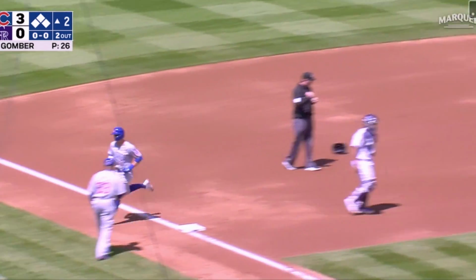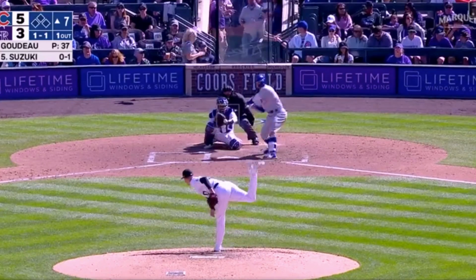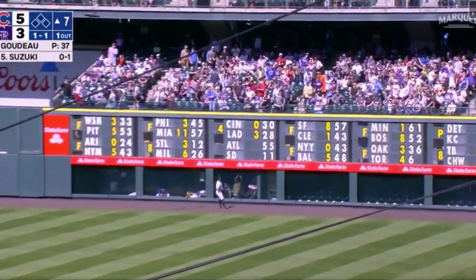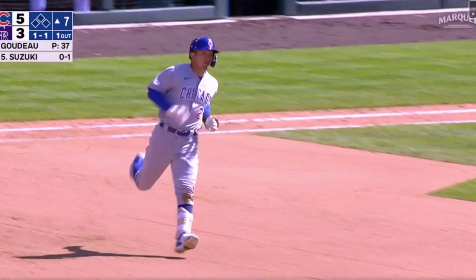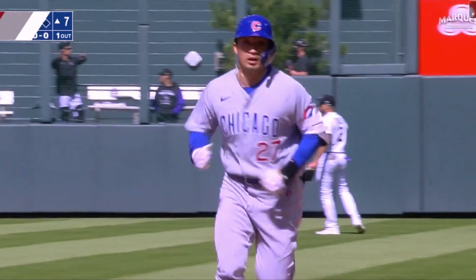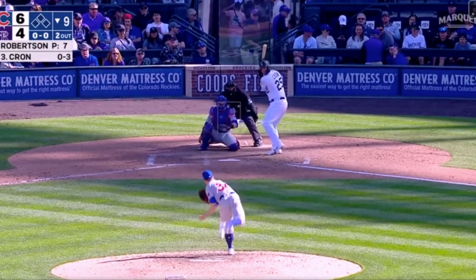We skip here to the top of the 7th inning where Seiya Suzuki hits his 4th home run of the year. This gave him his 11th RBI on the year. Leads the Cubs in homers, leads the Cubs in ribbies, leads the Cubs in average. The rookie is doing it all for the Cubs lineup here in 2022.